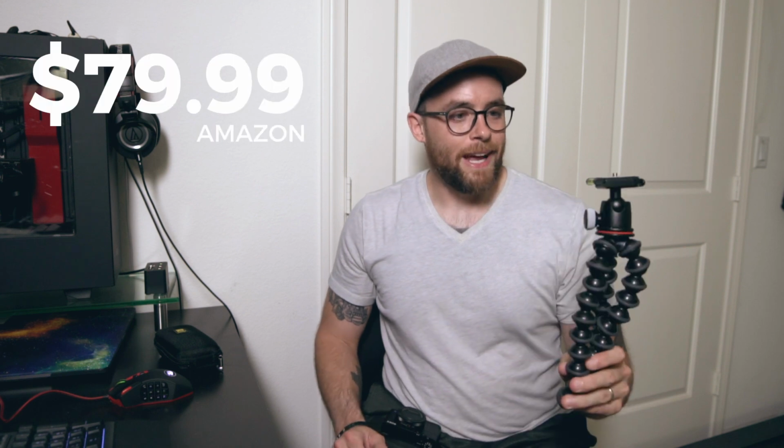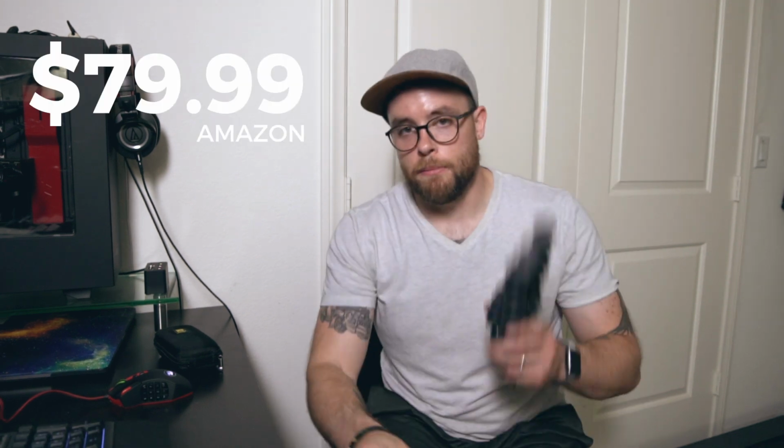But if you're using a small mirrorless camera or a point and shoot type of camera to do your vlogging, this is great. It'll work just fine for you. It's versatile. You can move the legs around. You can use it to kind of hold out and vlog and things like that. Very handy. And I think this runs for, what, 80 bucks? Yep, 80 bucks.